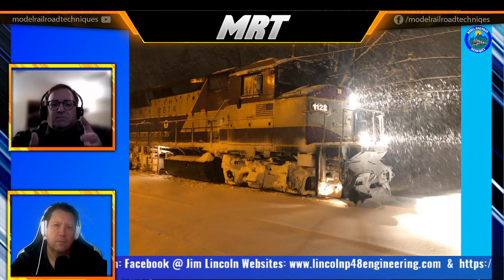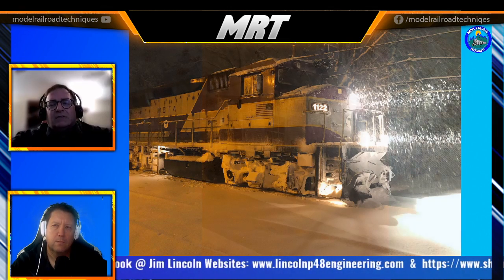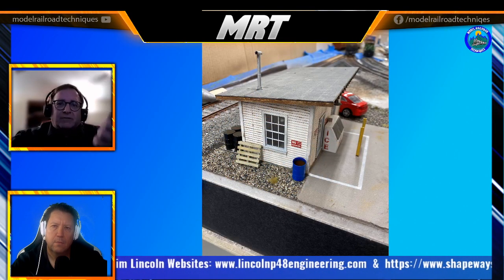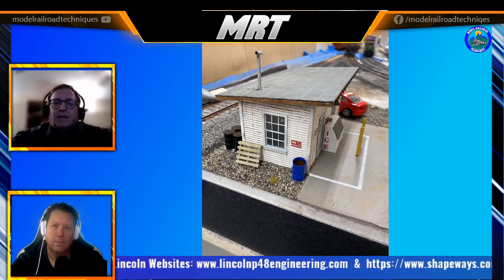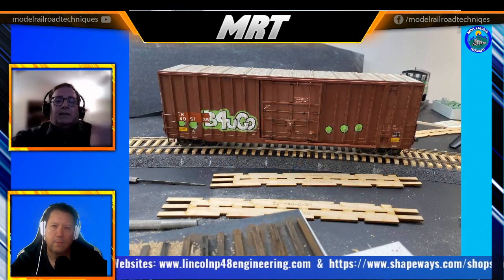So when I say, what does this track detail look like? Well, I just hop in my car. I drive 1.5 miles. I take a picture of it. People look at you and say, what are you doing? I work here.